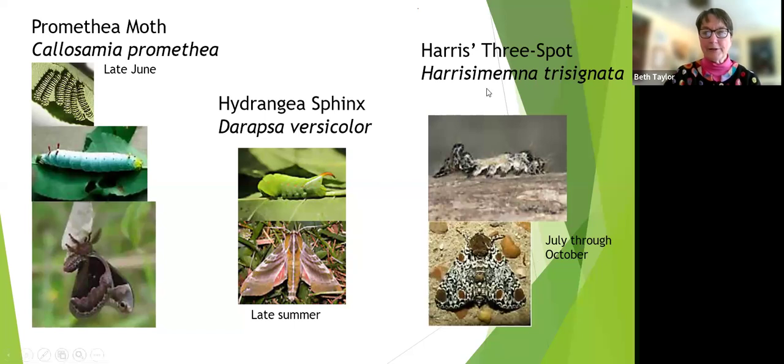Okay, and this last one, Harris's 3-spot, I chose because part of what I want you to get excited about is the fact that caterpillars come in all different sizes, shapes, colors, camouflages, and everything else. Many of them mimic bird droppings, and this one even goes so far as to exude this oily substance that makes them even look kind of gooey, like a bird dropping.